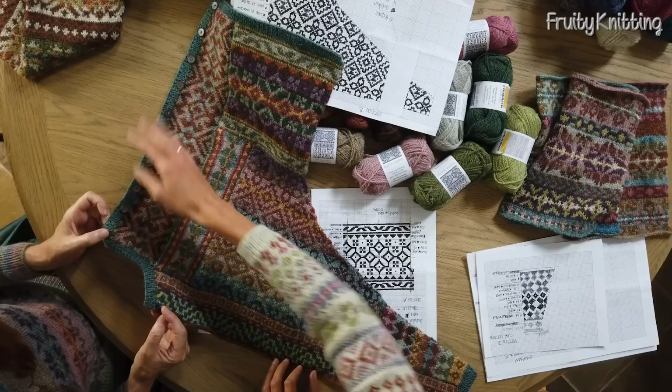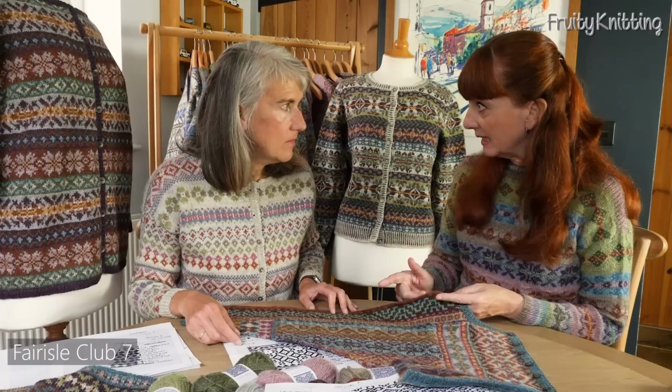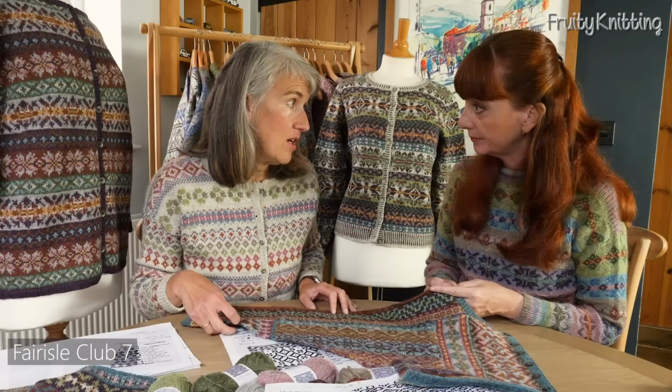Okay, that's very beautiful. Just because I know everyone's going to ask, this is your latest Fair Isle Club design. Yes, so it's Fair Isle Club 7. When was it released, or when will it be released? Well, the booking was on the 1st of December. Okay. And then the knit along starts on the 1st of February. Okay, great. That's absolutely beautiful.